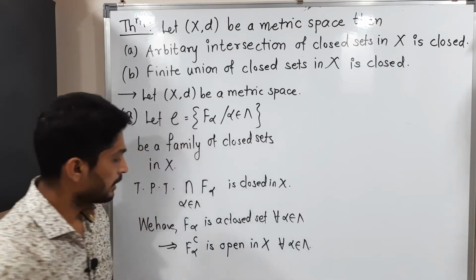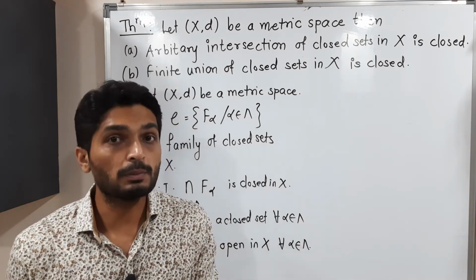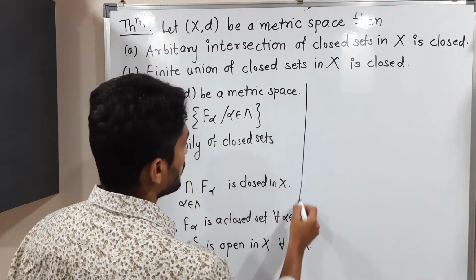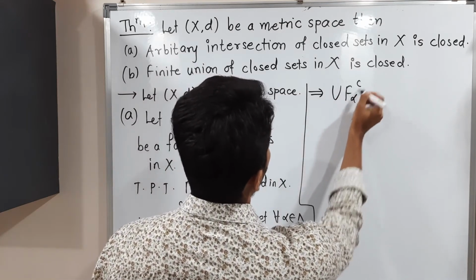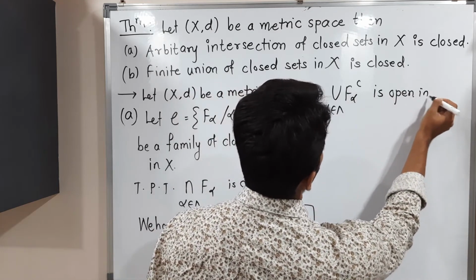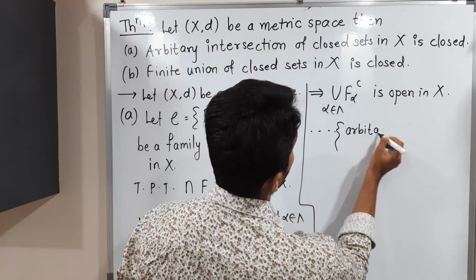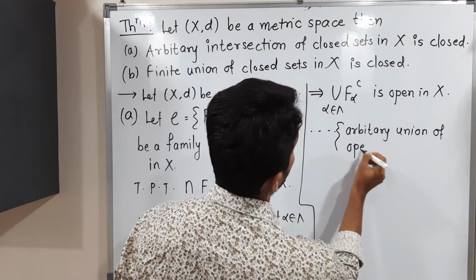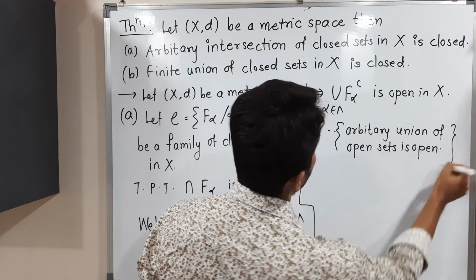So in case of open sets, we have proved one result: arbitrary union of open sets is open. So that's why if you take their union, it is an open set. So I can write here, this implies union of F_α complement, α ∈ Λ, is open in X. The reason is that arbitrary union of open sets is open.